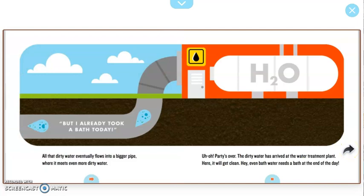All that dirty water eventually flows into a bigger pipe where it meets even more dirty water. Uh-oh, party's over. The dirty water has arrived at the water treatment plant. Here it will get clean. Hey, even bath water needs a bath at the end of the day.